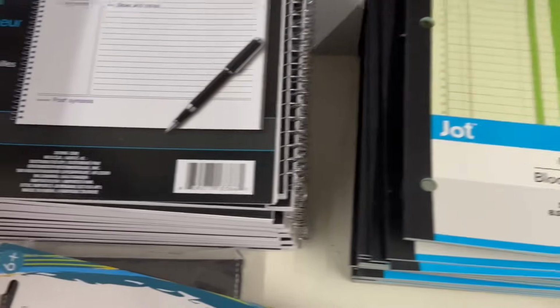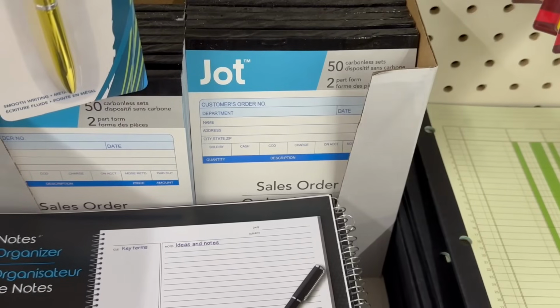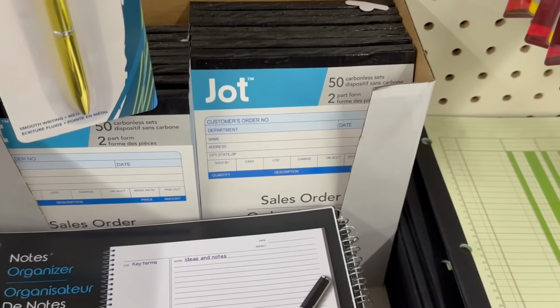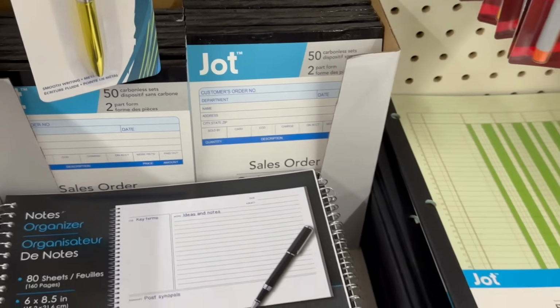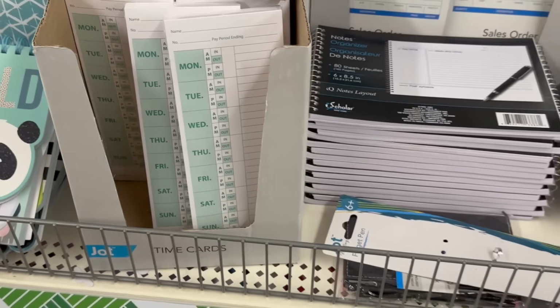And then they also have like these organizers. Here you also have by Jot, you have carbonless or sales order slips. And then you also have like time cards, so that's pretty cool.